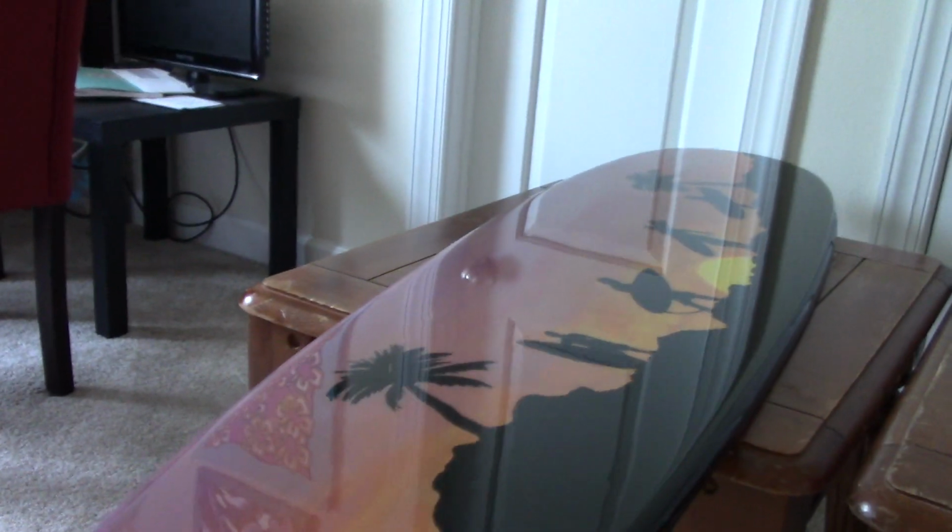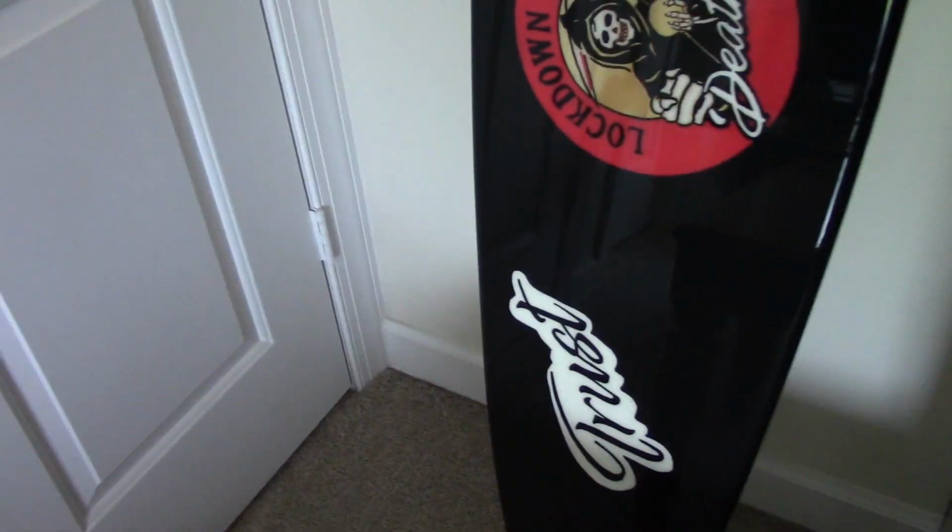Hold on, you saw how dull it looked. Go check out what it looks like after I put the epoxy on. Special kind of epoxy. Check it out. Look at the shine on that puppy. It really makes those colors stand out. This one, the old lockdown board, still hasn't sold yet. I'm waiting for that one to sell. But I haven't been on my art thing too much lately. These boards are pretty sweet, man. And check this out.